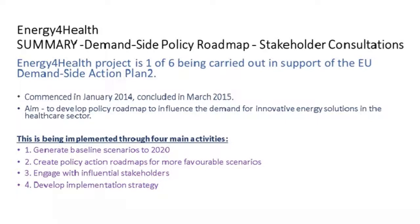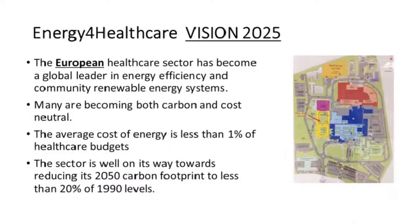design guidebook. Now, there has been quite a bit of work here in the EU looking at how we might get energy and health down. So this particular project called Energy for Health looked at the demand-side policy roadmap and had stakeholder consultation. It was one of 6 projects being carried out in support of the Demand-Side Action Plan 2. Commenced in January 2014, concluded in 2015. And the aim was to develop a policy roadmap to influence the demand for innovative energy solutions in the healthcare sector. And it was generated through 4 activities, looking at a baseline scenario to 2020, creating policy action roadmaps for more favourable scenarios, engaging with influential stakeholders, and developing an implementation strategy.